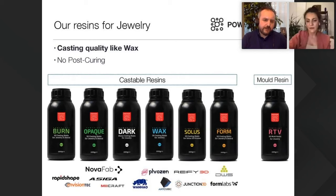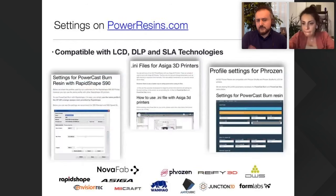If you look at the curing profile, I'll give you some examples after. Burn and opaque have pretty similar curing profiles. Dark needs more light or longer exposure. The color is black and the light needs to pass through it. And wax is actually our fastest curing resin. It cures around 25-30% faster than burn and opaque. So if we speak about LCD or DLP printers, you can use the four on the left: burn, opaque, dark, and wax. Okay, let me go through the parameters, and then we can answer more questions.